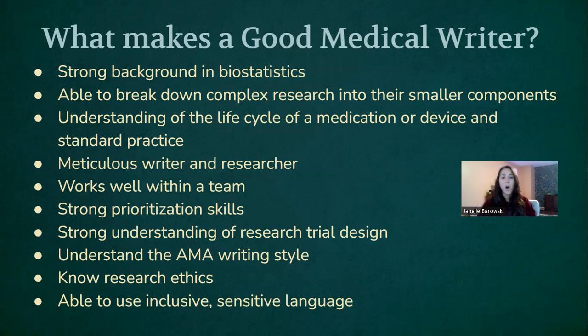You need to be able to break down that complex research into smaller components so your target audience understands what's happening. Because they are clinicians, they are really smart pharmaceutical companies, but no one is an absolute genius, like Jimmy Neutron genius. You know what I mean? You're still going to have to break it down in a way that they understand. Sure, it's not breaking it down as far as explaining it to your mom or dad, but you still need to break it down and make it relatable. You need to understand the life cycle of a medication or device in the standard practice. So you need to know clinical operating procedures, clinical research, everything like that.